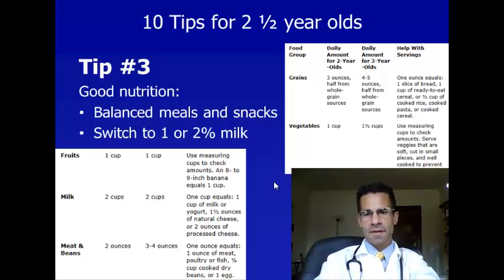On this table are examples of what your child should be eating at age 2 and what your child should be eating at age 3. So you could just give your child somewhere in between. Let's go through each food group and talk about the best types of foods in each food group. For grains, a 2.5-year-old will have about 3 ounces of grains. And half of those grains should be from whole grains, such as whole wheat bread.